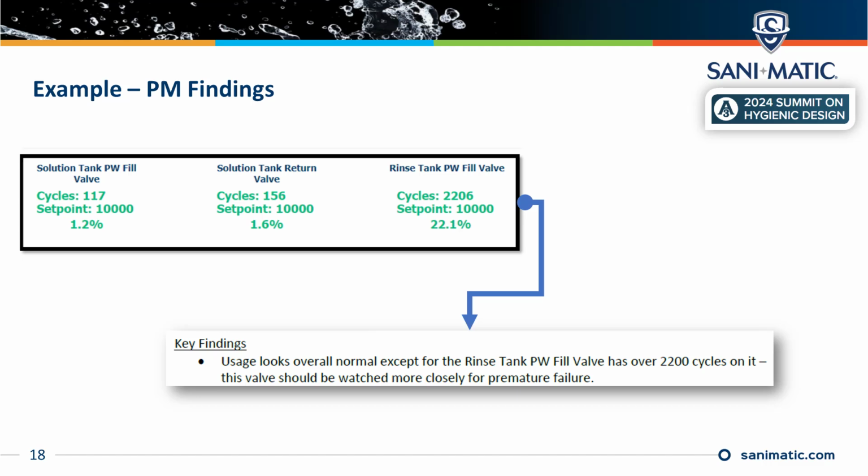So why is that so much used? Because of that final rinse. That tank is just spitting out water and we're refilling it almost constantly. It's going up and then it's spitting out and it's going up. So obviously addressing this issue is going to make that rinse tank not used as much. But until that issue is fixed, you're probably going to want to watch your rinse tank PW fill valve for a more premature failure rate than some of these other valves.